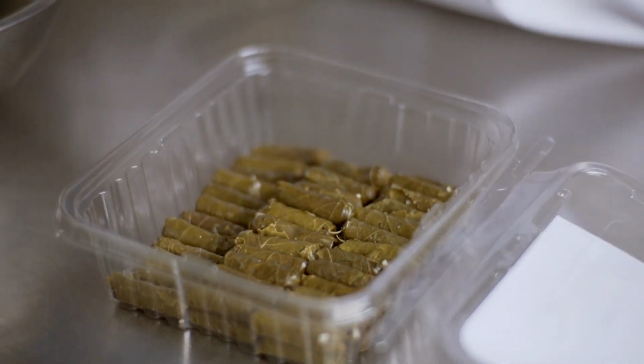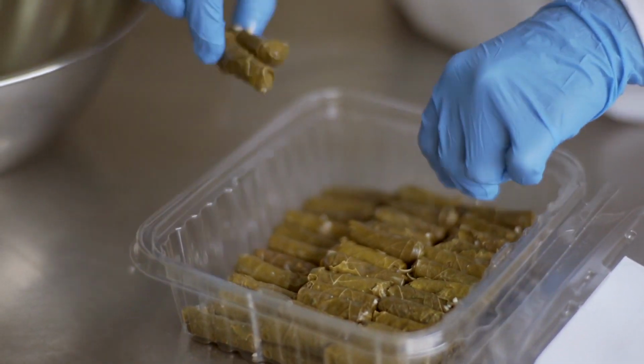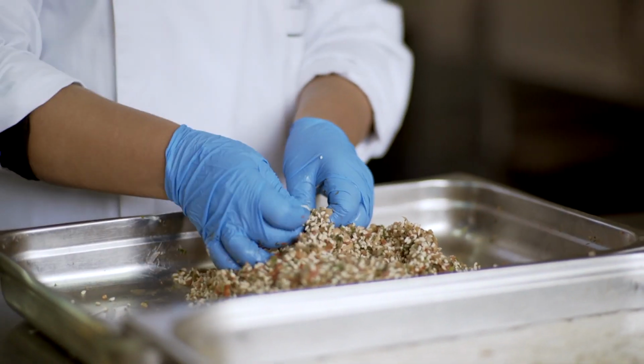In the Oriental kitchen here at Gourmet, we hand roll all the wara aynab and cabbage leaves for you, so you don't have to do it at home, but it tastes like you've just made it at home. Mumbar is a traditional Egyptian favorite, and here at Gourmet we make it only with the highest quality ingredients.